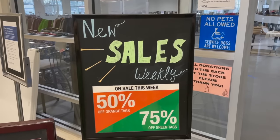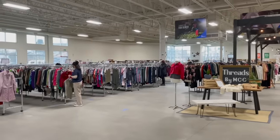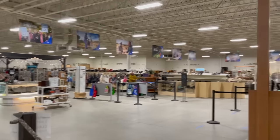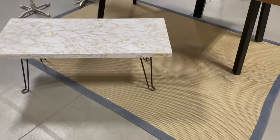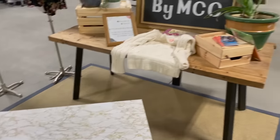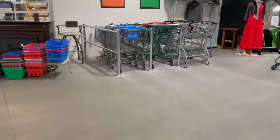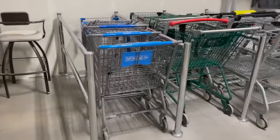So it looks like they actually have sales here. 50% off orange and 75% off green. And this is a store. I told you, it is the size of a Walmart. Can I have this? Nope, it's display. Look at this. They have such cute decor here. I need a cart. Carts are always good luck.